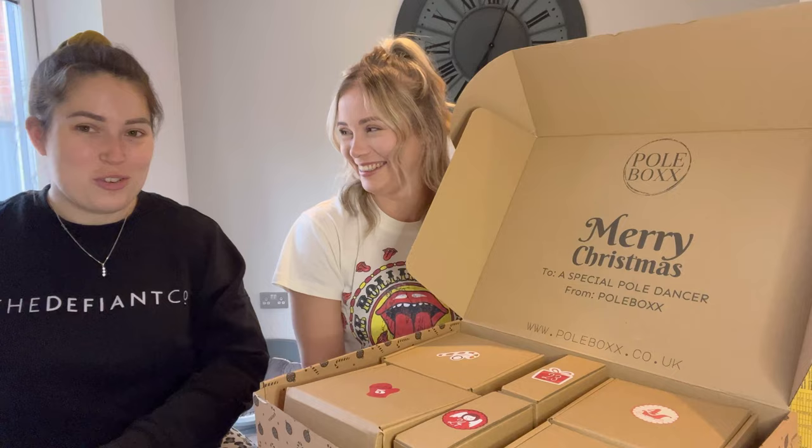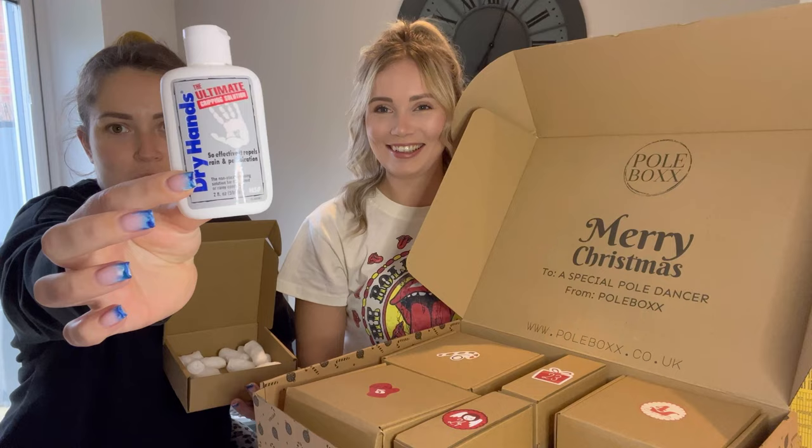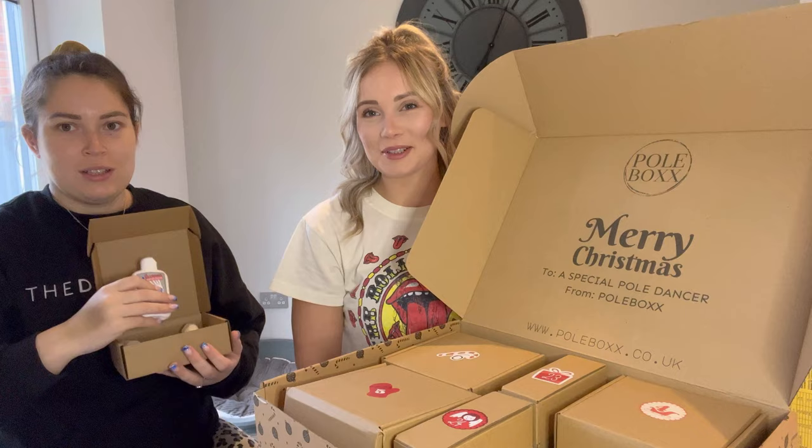3! And there you go. Wow! Hard to get grip. Dry hands. And it's the big bottle and genuine. It's got the lot numbers on the bottom. Genuine. We ain't got no fakes.